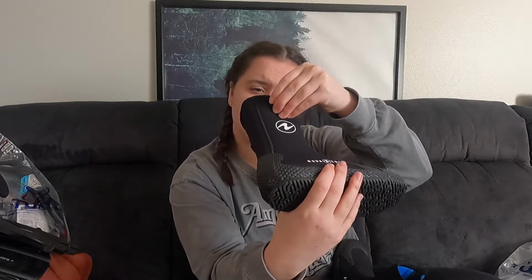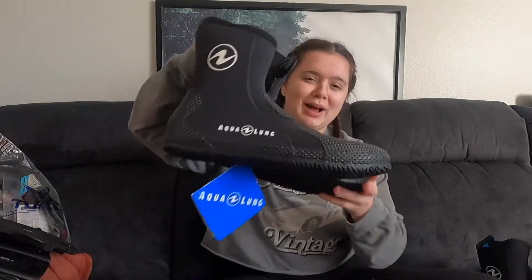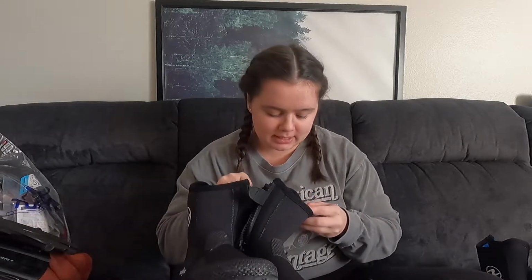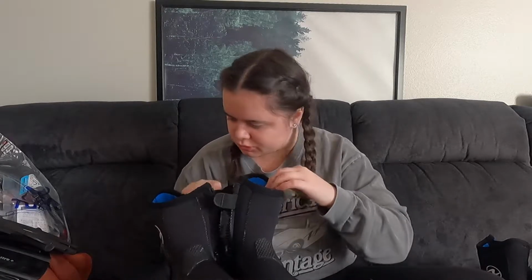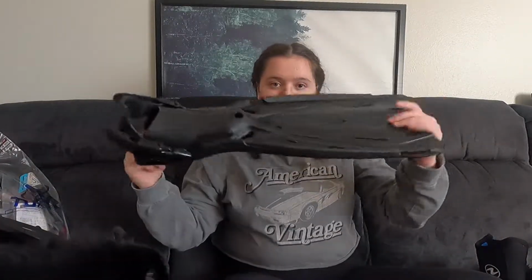And mine are a size 6. You want them to be tight, but you don't want them to be painful because this is going to help keep your body warm in the water. And then Kyler got matching ones. He got the same brand, but his are 12s. So I ended up sizing down from my half and he ended up sizing up from his half, but it works out because they fit perfectly in my schmancy black fins.